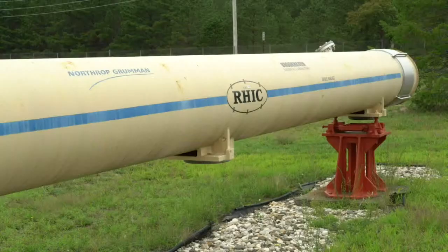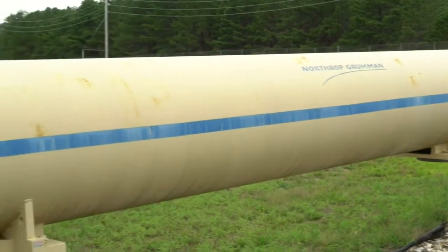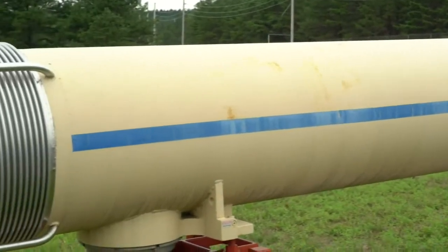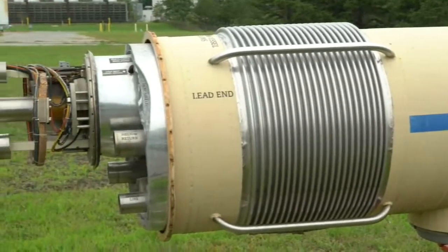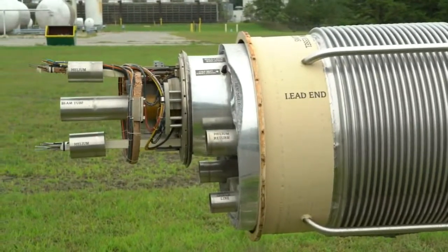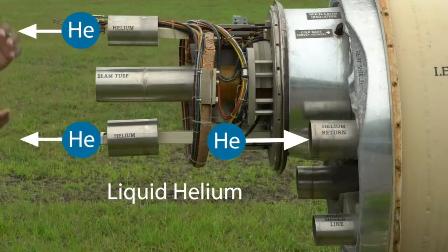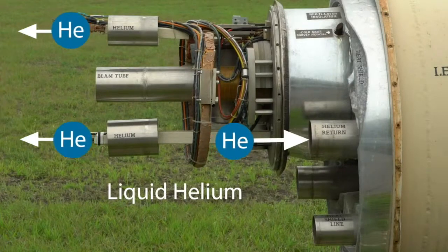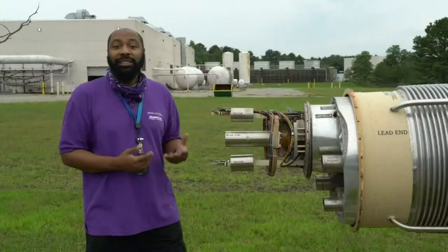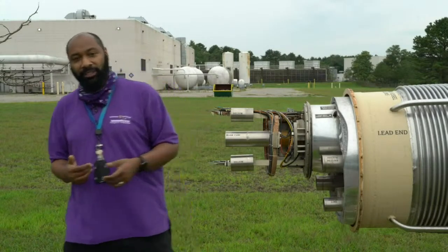It's also surrounded by coils of superconducting wire that can conduct lots of electricity without losing energy, and that allows the magnets to carry large current and create a very strong magnetic field to steer the ions around the RHIC ring. The superconducting wires are surrounded by insulation, and there's also space for the helium to get piped in and out to keep everything very, very cold. So let's see where the super cold liquid helium is pumped into RHIC's magnets. Come on, let's go.